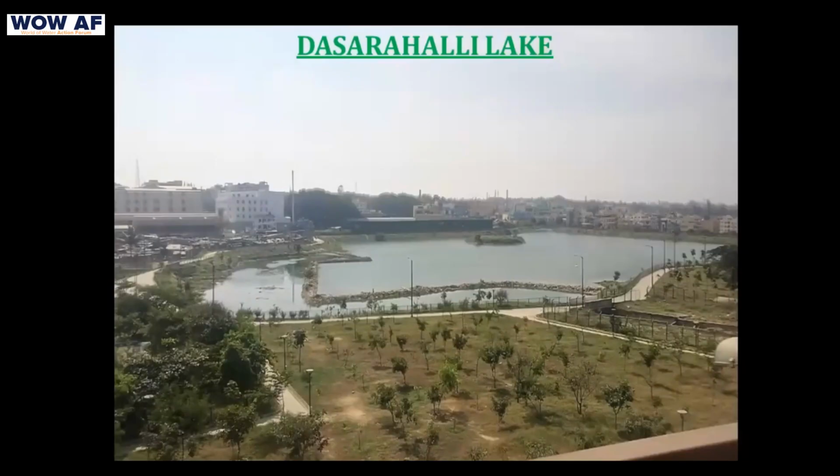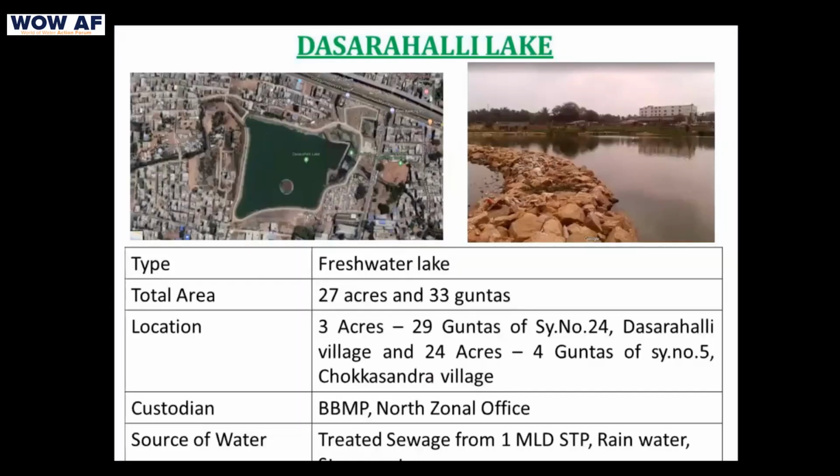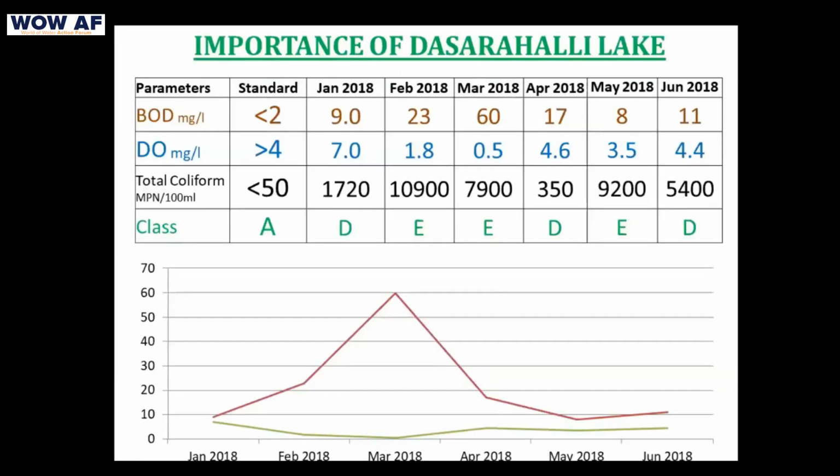So this is the Dasarahalli lake, located on the National Highway Tumkur Road, and it is 27 acres 33 guntas. Interestingly, there is a sewage treatment plant of 1 MLD located inside the Dasarahalli lake, but unfortunately, even after treatment, it joins the untreated sewage flowing in the drains and joins Arkavathi. This we can see in the photographs. Only a small quantity of the storm water and sewage is diverted to the STP, and the remaining is discharged into the Dasarahalli lake and flows outside.